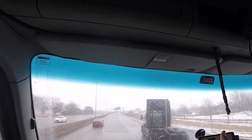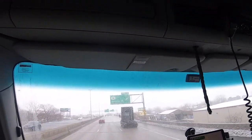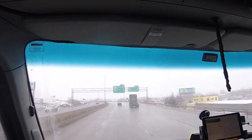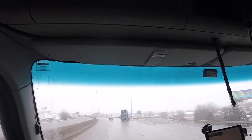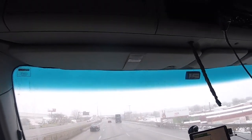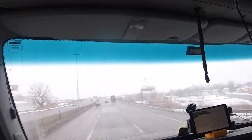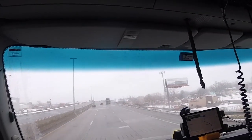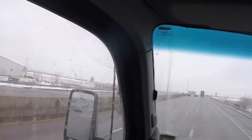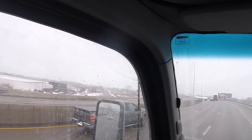Hey, UPS, you realize you don't have a trailer? And some people are waiting for packages like, what the heck, where's my UPS package? And the guy just lost the trailer. Alright, let's move to the right because we have a buildup of traffic. 3 cars.